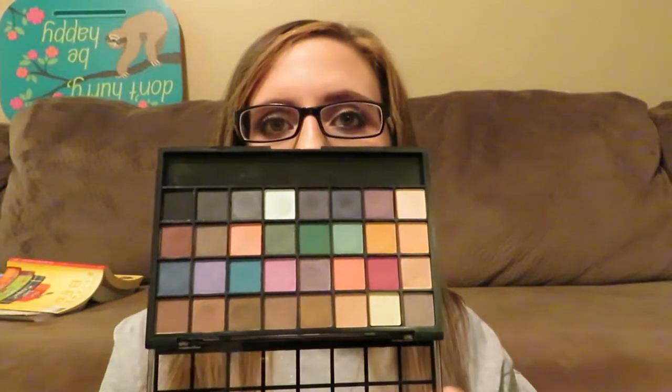But, I don't understand why I still have this palette, because I don't like it at all. I thought that it was a really good buy. It was like $10 because it has all these different eyeshadows in it, and then all the eyeshadows are not very good. So I don't recommend this palette from e.l.f. But it's pretty old, so I don't even think that they make this anymore. I need to get rid of that.